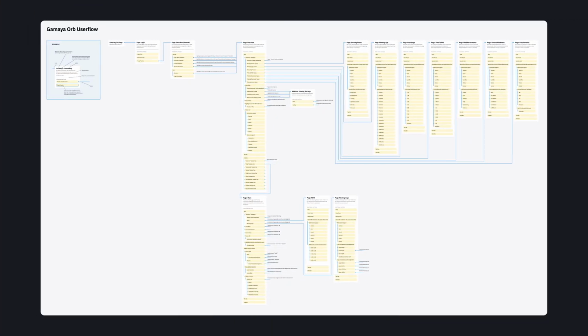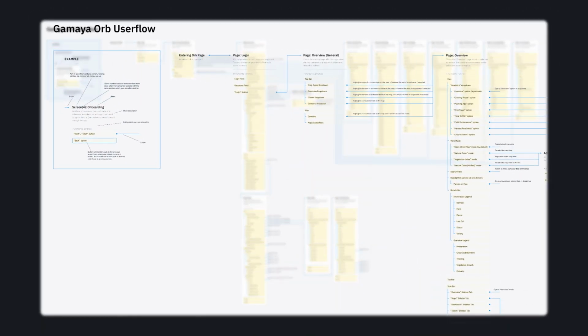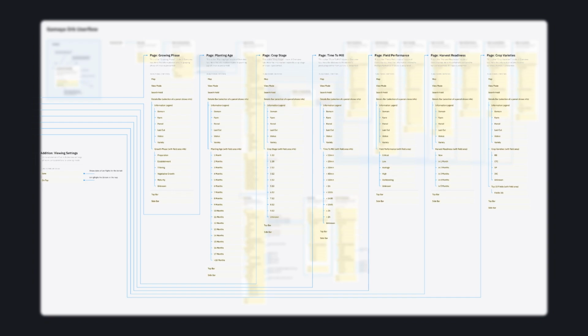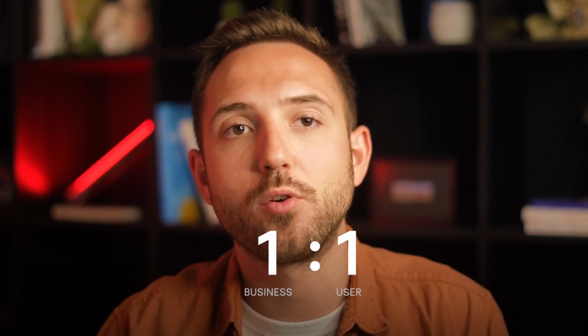But as Gemaya didn't have in-house designers, they turned to us to help them make the software intuitive and easy to interact with. We analyzed the current user flow of the MVP in its interface and understood the platform required a complete overhaul. To help Gemaya grow, we had to rethink the entire UI and optimize the UX. And I guess the fact that Gemaya understood they needed the help of professional UI/UX designers to reach their goals is one point in favor of users.